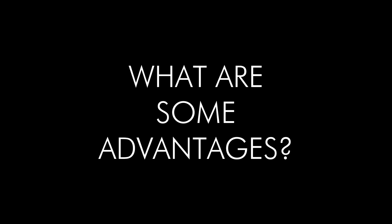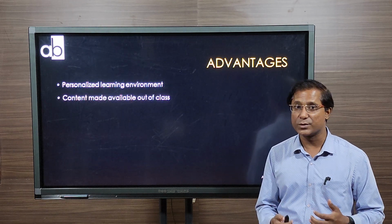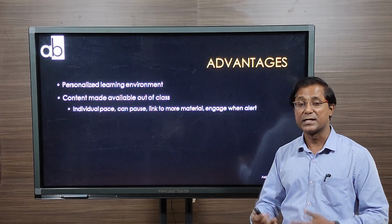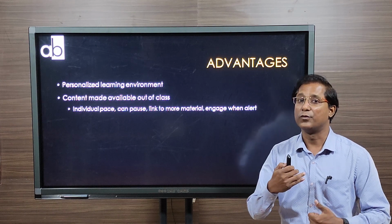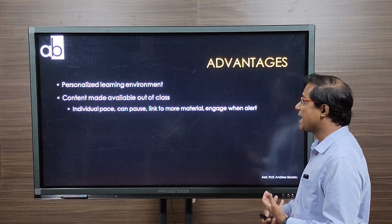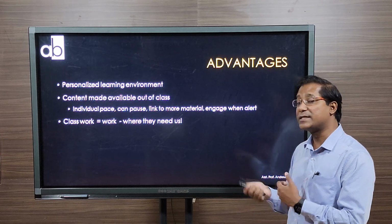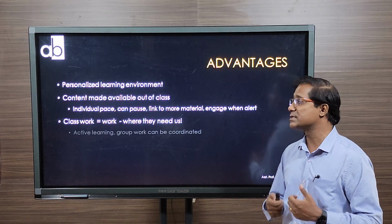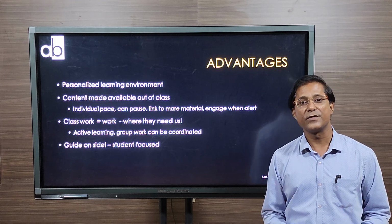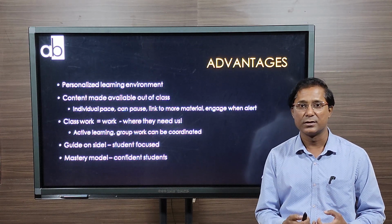Let us take a look at the advantages. One, it creates a personalized learning environment. And since you have made a lot of resources available out of the classroom, the student can develop their own individual pace, pause when they want to pause, go forward when they want to go forward. And this allows us to accommodate not only the slow learners, but the advanced learners as well. And yes, definitely the students can engage when they are very alert during the day. Classwork then becomes work where they really need us, and we become something like a guide on the side, teaching and using active learning and group work. This also develops a mastery model where the students are more confident in engaging information and domain knowledge.